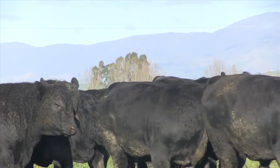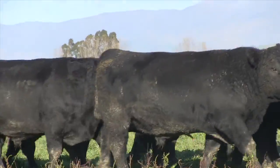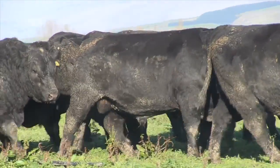Okay, I'm with Callum Dunnett from PGG Wrightson. Callum, we've just had a look at the Stern Bulls for 2013. What do you think of them, mate?